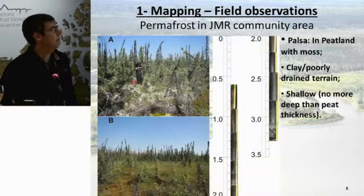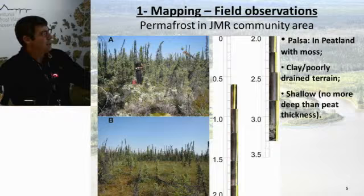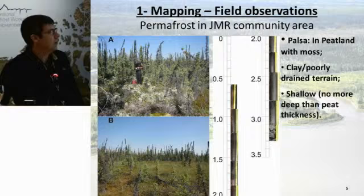So in the Jean Marie area, you have two kinds of permafrost. One consists of palsas, which are frost heave mounds occurring in peatland with moss. And most of the time permafrost consists of organic soil, frozen organic soil. And it is not very deep. It's between 3 and maybe 4 meters.